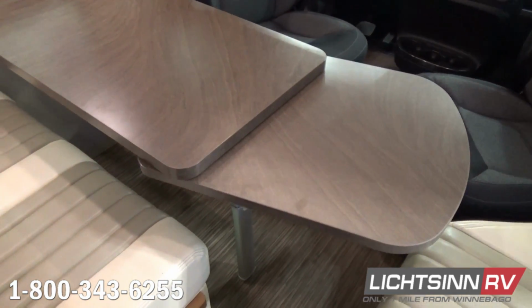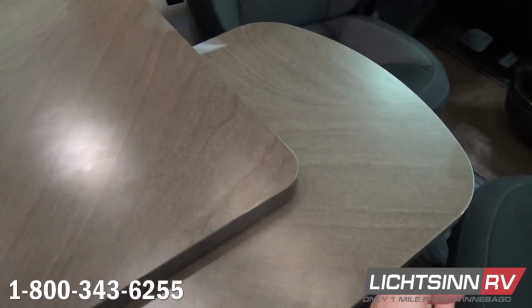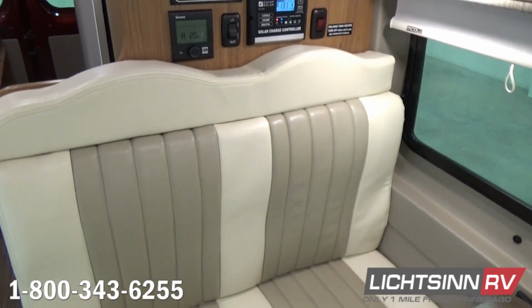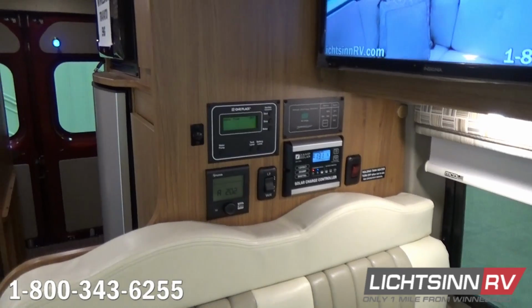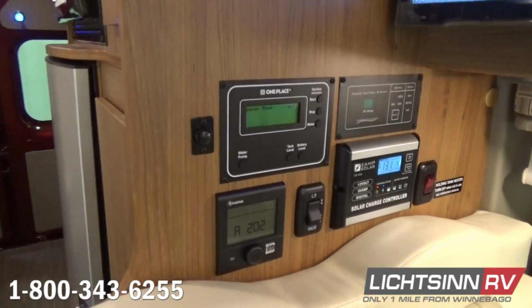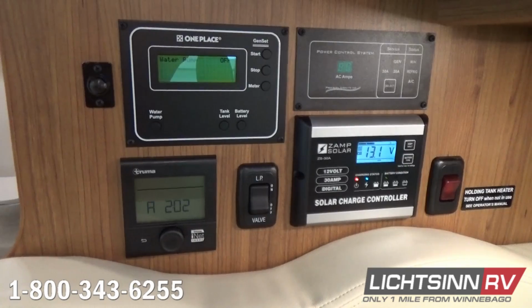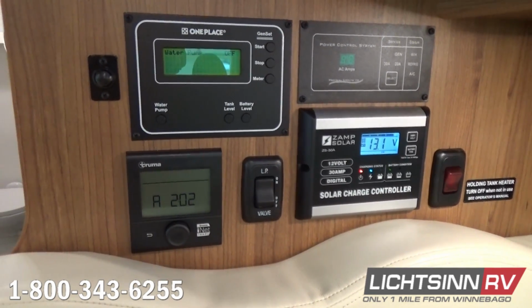Now sliding over, we'll cover Winnebago's patented one-place panel. With all of your gauges in one easy-to-access location, these are included right behind this bench seat. We have our one-place panel, which features the true level holding tank monitoring system, in which we invest in sonar ultrasonic sensors on the outsides of those one-piece rotocast tanks, as opposed to drilling through like other manufacturers that can potentially leak, corrode, or provide false readings over time.